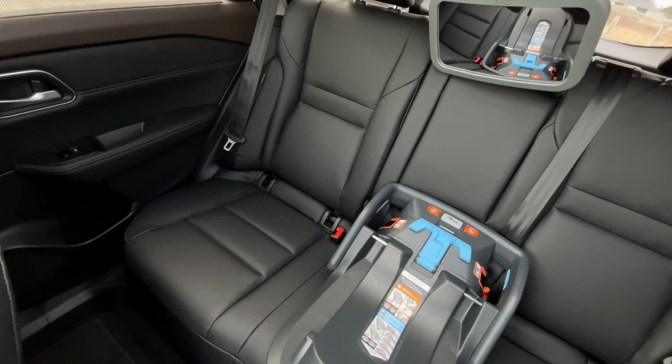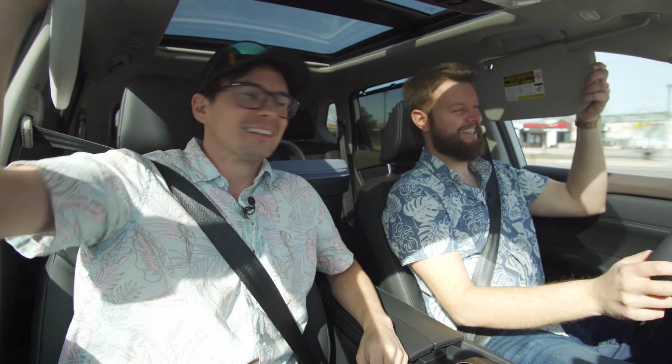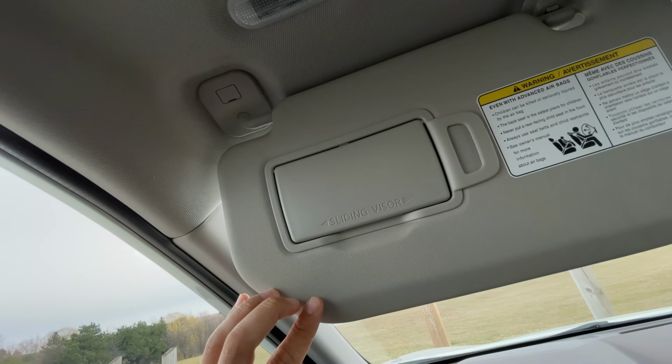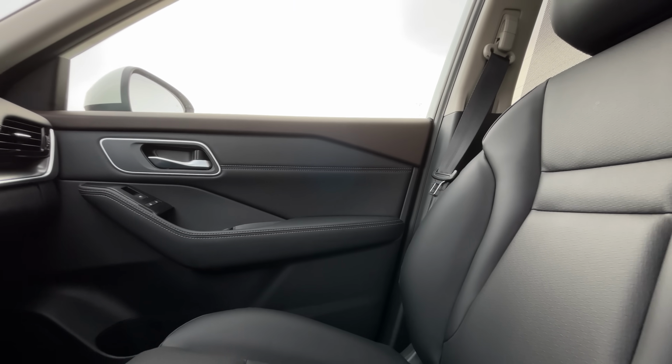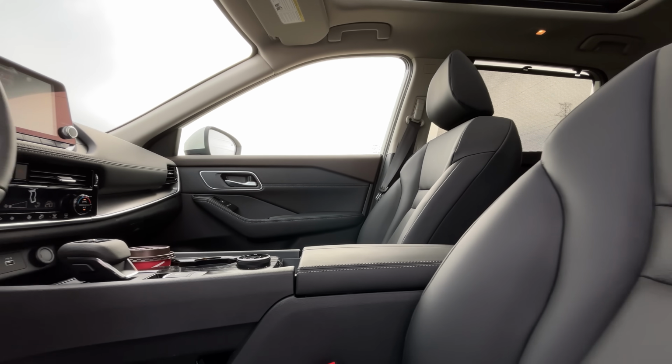That's good. We should probably check the most important test. Ooh, I can already see. 3, 2, 1. Yes, good job, because it says sliding visor right there. Okay, cup holders have been good. We got a lot of compartments and everything. So interior-wise, it's pretty comfortable and nice for baby stuff, it's good.